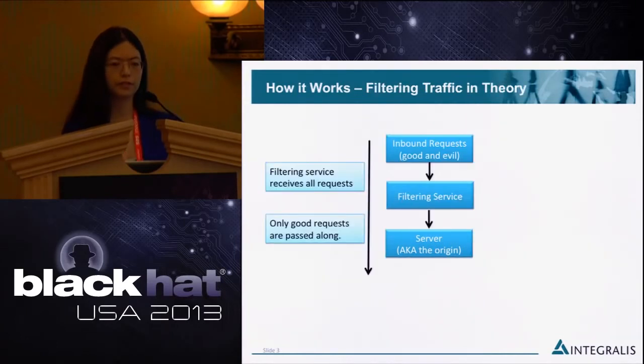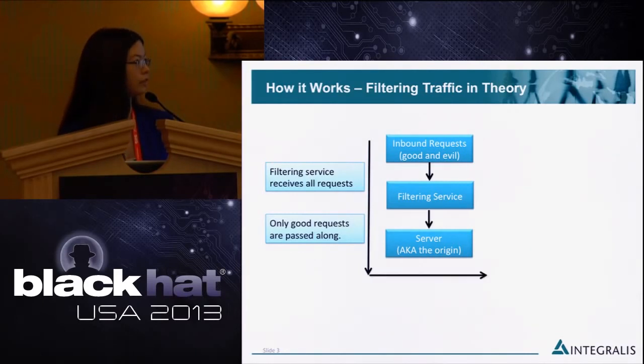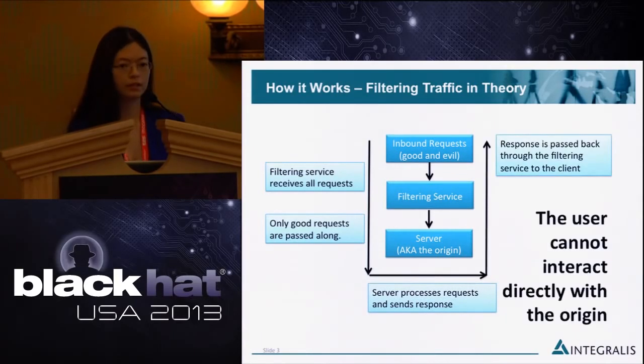First, the provider's service acts as an HTTP reverse proxy that filters inbound requests, good and bad, and then passes along the good request to the server, aka the origin, where it's processed and then sent back out through the provider's IP. The important thing in this model is that the user cannot interact directly with the origin. So that's how it works in theory.